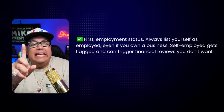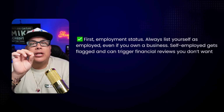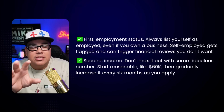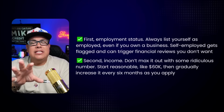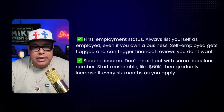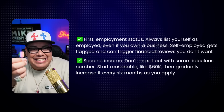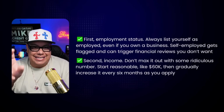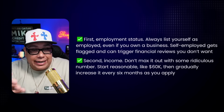So remember, even if you're self-employed, just put employed. Now, second, income, do not max it out with some ridiculous number. Start reasonable. Even if you make $120,000, $200,000, or $500,000 a year, only put that you make $60,000. Then you can gradually increase it every 6 months as you apply for a credit limit increase. Because if you just cap out right out the gate, then you have no room to grow.